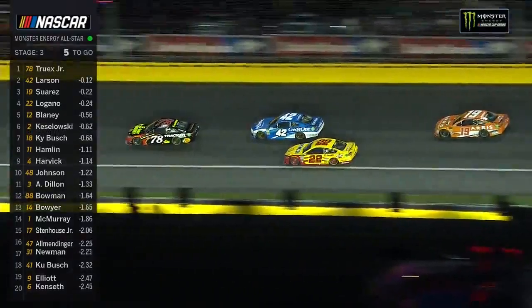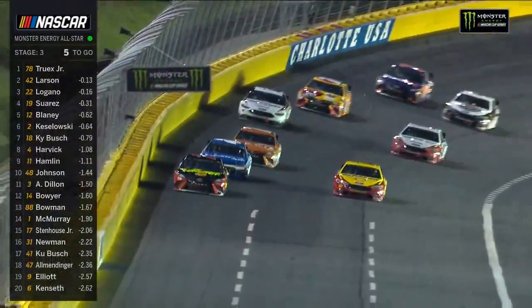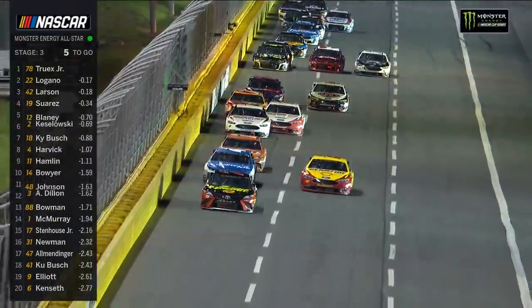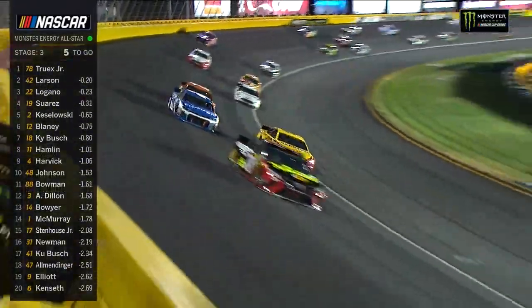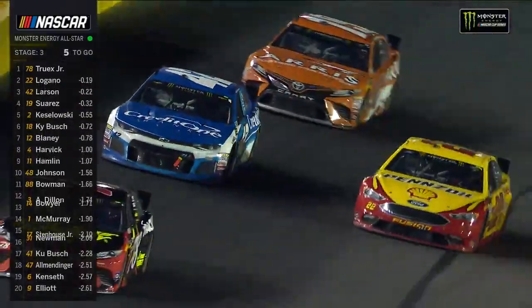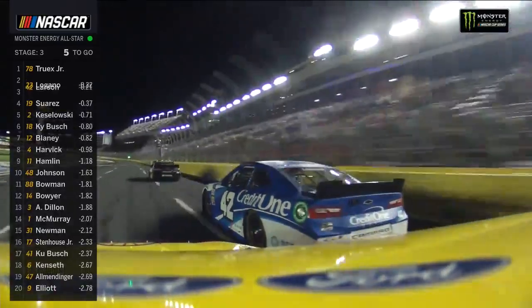Harvick 3 wide, threads the needle and makes it work right behind this group. And now comes to the outside chasing. Now he's to the inside. Keselowski outside with Blaney. And you see Harvick coming into the picture back there with those 4 fresh tires. Boy, that run stalled out, and didn't Kyle Busch fall right back to that second group? Boy, Logano's got a nice run here on the bottom and see if he can do anything with it. Nope, he's going to have to fall in line.